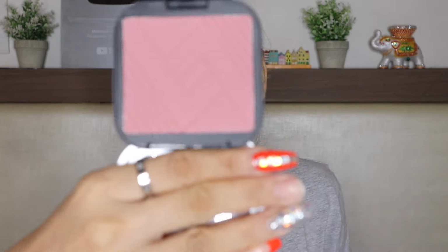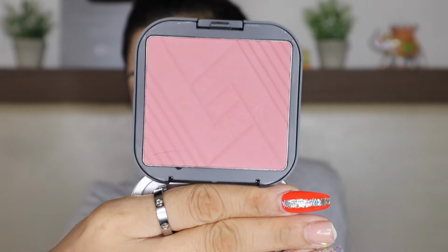So let's apply some blush now. No bronzer, no highlighter today. It's just going to be a blush. This is my, I forgot the name. Yeah, Forever 52 Cheek Pop blush. It is in the shade Bubbly. I love these blushers. They are beautiful. Just look at this shade. It is so pretty. And now again, I'm going to spray my Urban Decay spray.